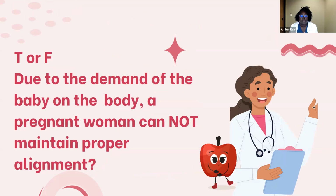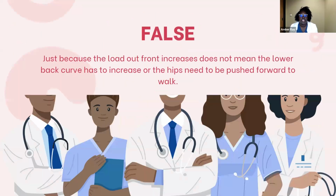Perfect. False, false, false. Okay, that is absolutely right. Everyone is correct. If we can go to the next slide there. The answer is false. So we're perfect.